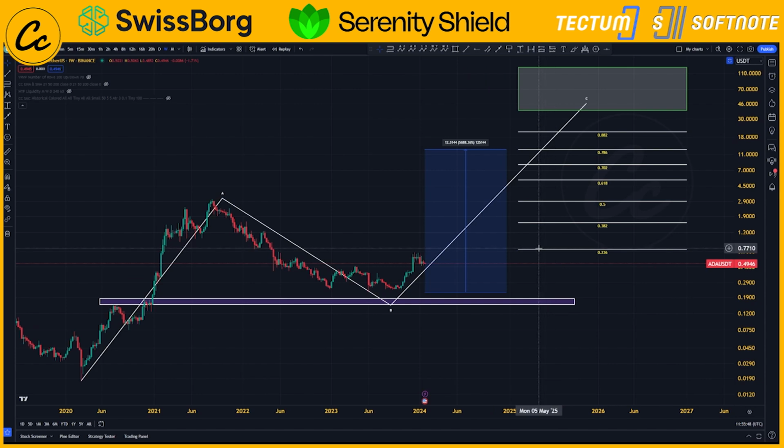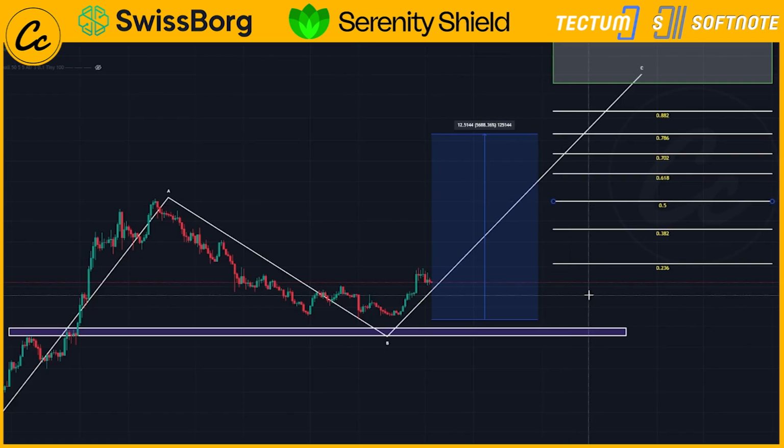When we do look at those fib levels, we can see we have come up close towards that 0.236 fib level, which I do think we will hit on this push to the upside. But we can see some other key levels here. First of all, the 0.5 fib level at $2.90, very close to its previous all-time high for ADA. Once again, I think we'll see incredible pressure there, but I do think ADA will have the power, the energy to push on through to there.